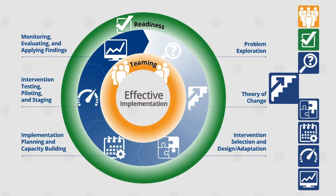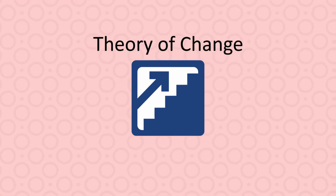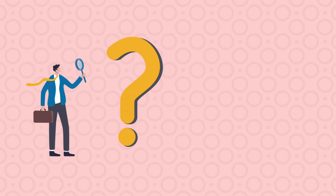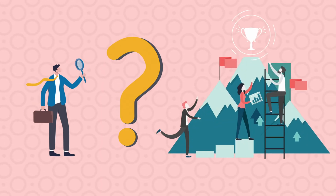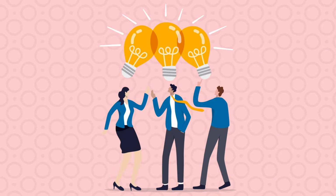Building from the identified problems, teams work together to develop a theory of change showing the pathway from the problem's root cause to the desired outcome. This deliberate process sets a shared vision for moving forward.